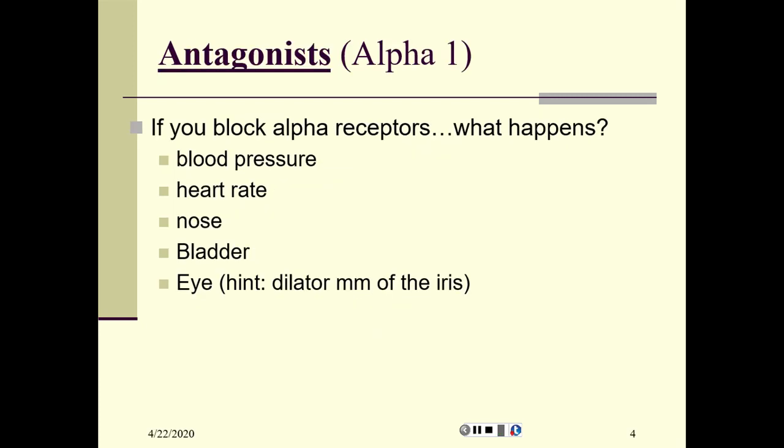Those were the agonists. We're going to talk about antagonists. And you should be able to anticipate to some extent what happens if you block the alpha receptors. What's going to happen to blood pressure? If you think about it, you're going to see vasodilation that's going to result in a decrease in blood pressure. And what's going to happen to heart rate? Well, you should be thinking that if you lower blood pressure, then you're going to get a reflex heart effect, so what you're going to see is a reflex increase in heart rate.